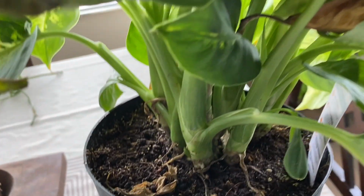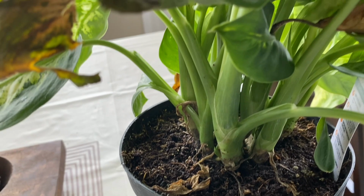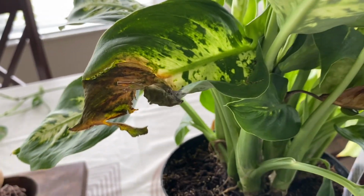When I lived in the Keys, I had a lot of Dieffenbachia and I gave them all away to a neighbor. They were growing outside. I don't know what I was thinking.